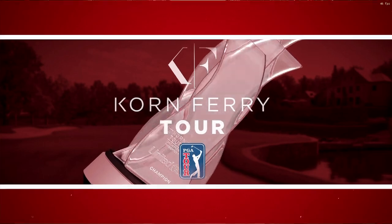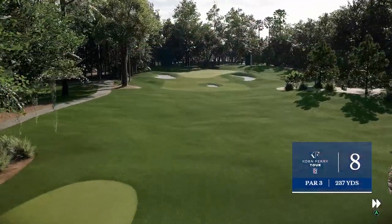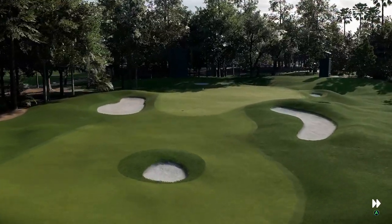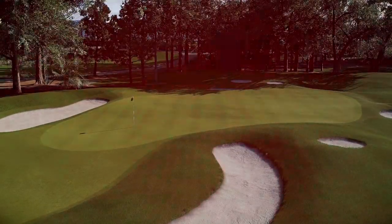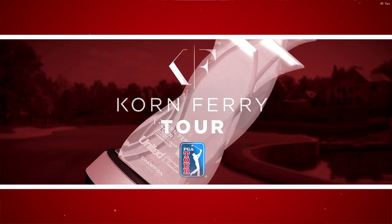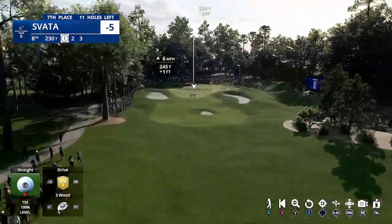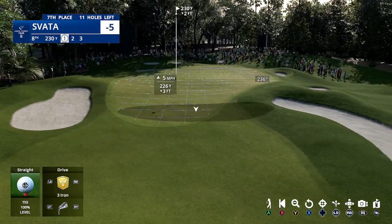Here we are at the 8th at Pete Dye's famed stadium course at the TPC Sawgrass. Rich Lerner alongside Frank Nobilo. Frank, this is a hole that I really like. And players do too, Rich, especially off that back tee where it must be about 80 yards of chute that you go through before the hole actually starts to open up. And this green, 11 bunkers in total around the whole putting surface.